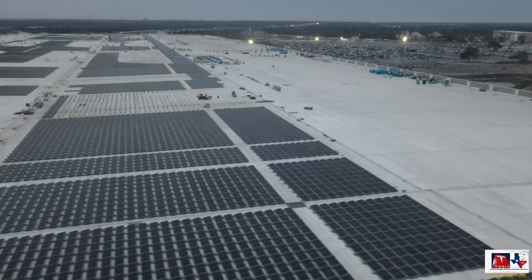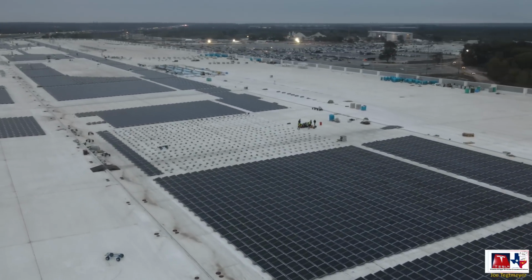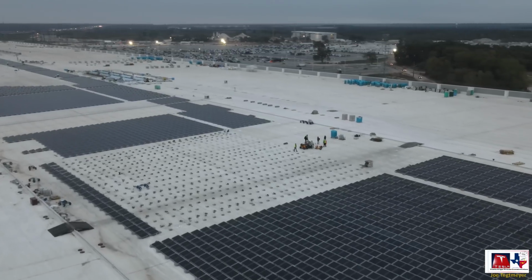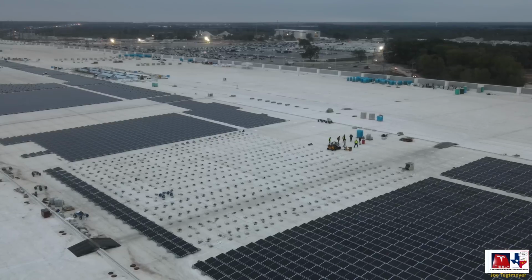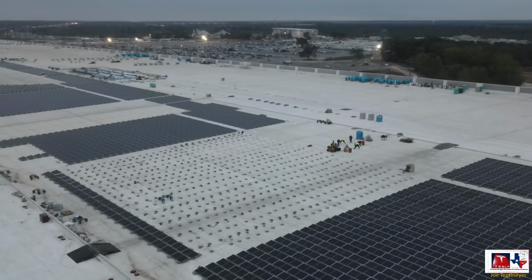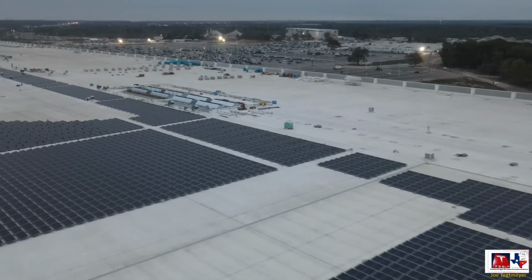I'm going to maneuver the drone over the solar panels between the L and the A of Tesla to show you just how close to finishing up this section that joins those 2 letters together. And this is on the top part of the L, and then they'll be moving towards the west to finish up the bottom part of the L.